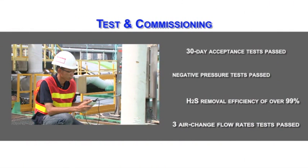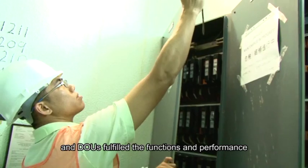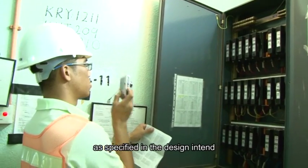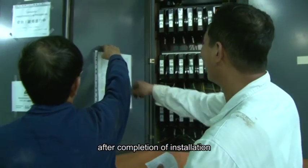Test and commissioning. In order to ensure that the odour containment system and DOUs fulfilled the functions and performance as specified in the design intended, both DOU systems were tested and commissioned separately after completion of installation.